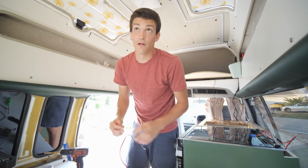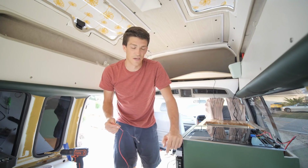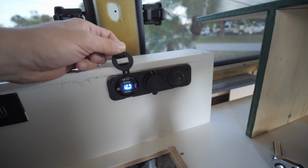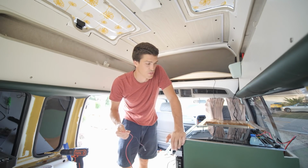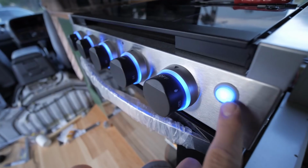Just trying to get all the wiring done now in here. I've been working on the lights. Got this little 12-volt switch here with a USB port that's straight to our battery, so we'll be able to just charge our phones at night without having to run our solar generator or anything like that. We are using those two systems. I know that I mentioned that in the previous video, so just trying to get all this stuff wired into the house battery, the oven.